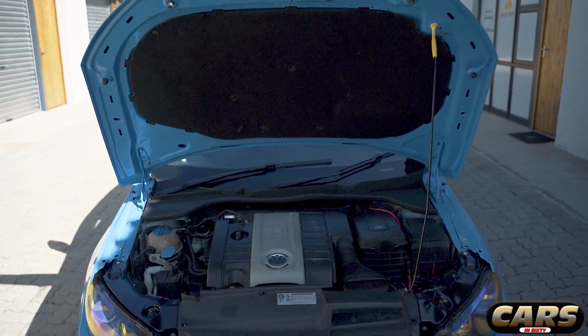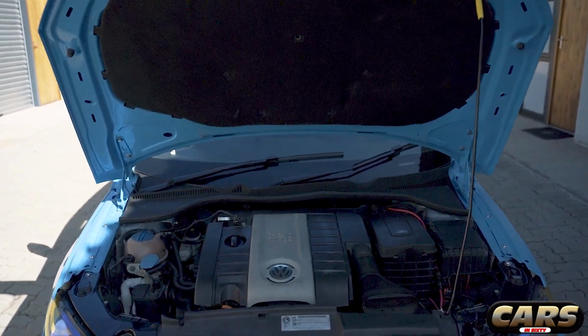And this engine in the Eos is identical to the Mark 5 GTI? 100%. And it has the same cam follower issue as the Mark 5? Correct, and that was one of the issues, and that's why we had to replace the camshaft, because the previous owners were bad with maintenance, and the high pressure fuel pump. The cam follower failed? Ate through the cam follower. Sorry to hear about that, man.